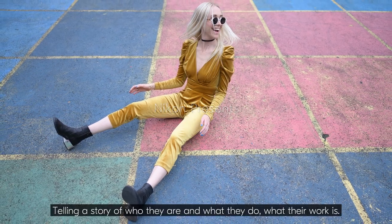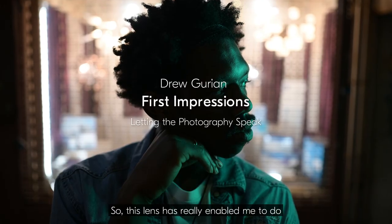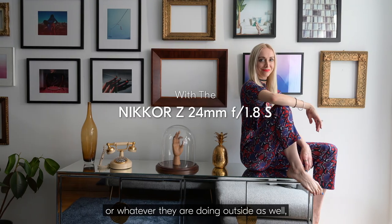Telling the story of who they are and what they do, what their work is. So this lens has really enabled me to do that in a way that really showcases their entire studio space or whatever they're doing outside as well in more of a lifestyle type of manner.